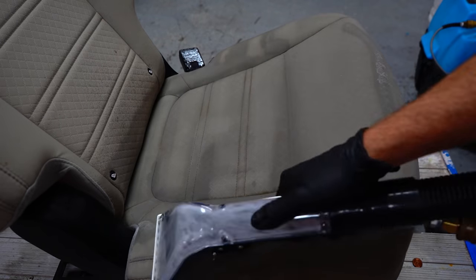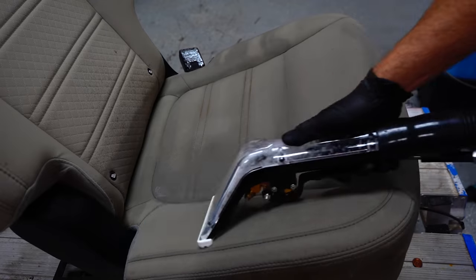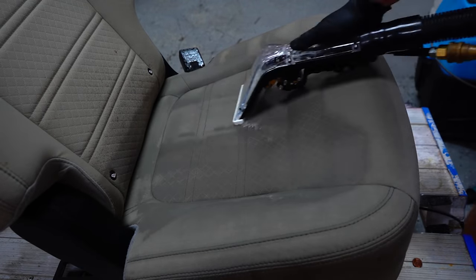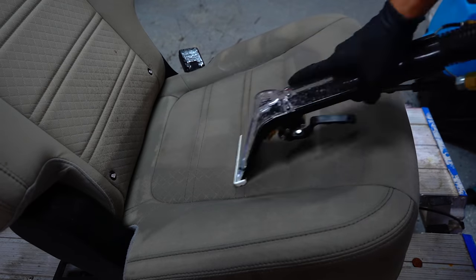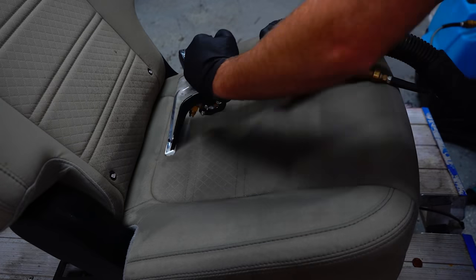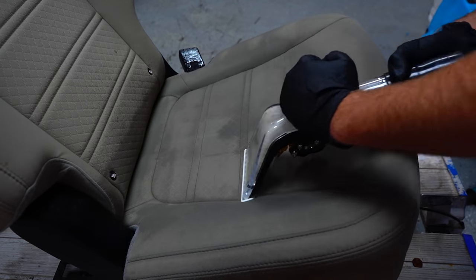And also, when you guys are doing extractions, you wanna make sure you get these seams really well. Because you can see on the seams of the seat, the stains keep coming back. So you always wanna make sure you push down your extractor as hard as you can to make sure you get in all those deep cracks and crevices. So later on when the seat dries, the stains don't come back up.